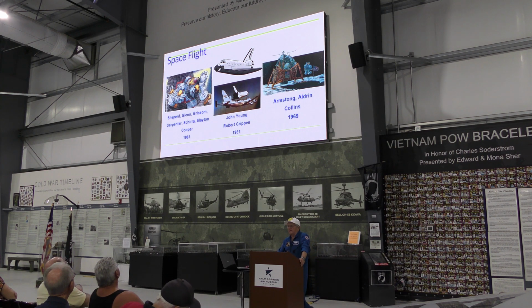In the 60s, we had the Mercury and Gemini programs, and then, of course, Apollo in 1969. You remember Apollo 1 in early development before Aldrin and Armstrong and Collins went to the moon. In January of '67, Gus Grissom and Ed White and Roger Chaffee were killed in the fire on the test bed and the launching pad down in Florida.